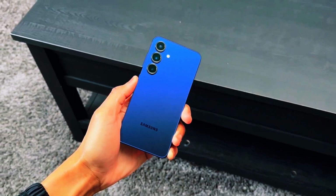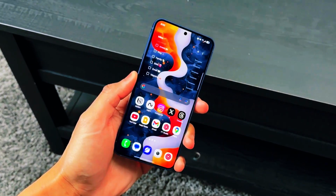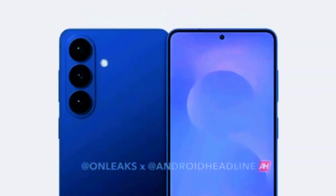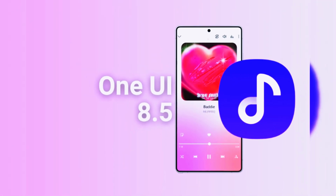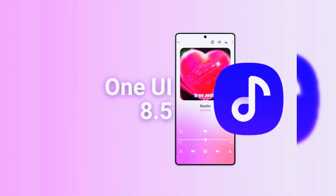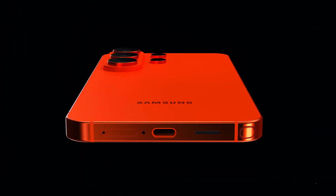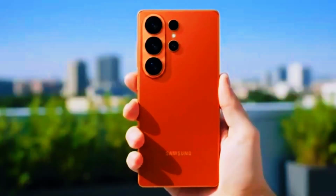Samsung's next big software update, One UI 8.5, is turning out to be more exciting than expected, and it's not just about a fresh look. This new version, built on Android 16, is designed to make your phone smoother, smarter, and more enjoyable to use every day. With improved music transitions, better battery insights, and some smart design choices, One UI 8.5 could make your Galaxy phone feel brand new again.